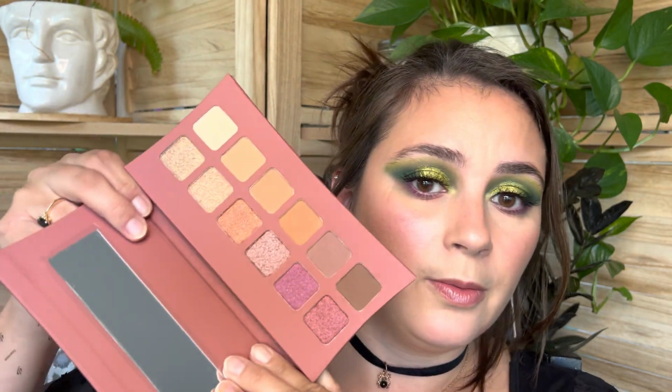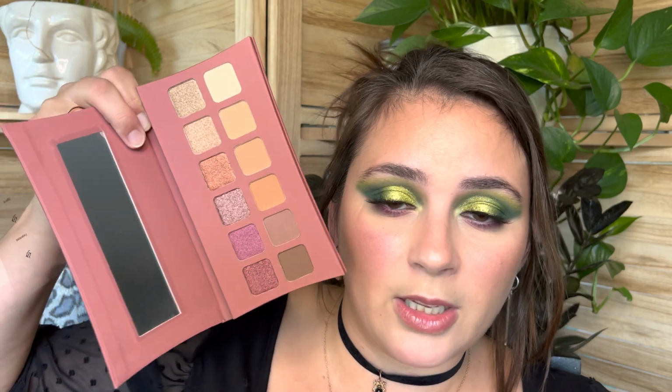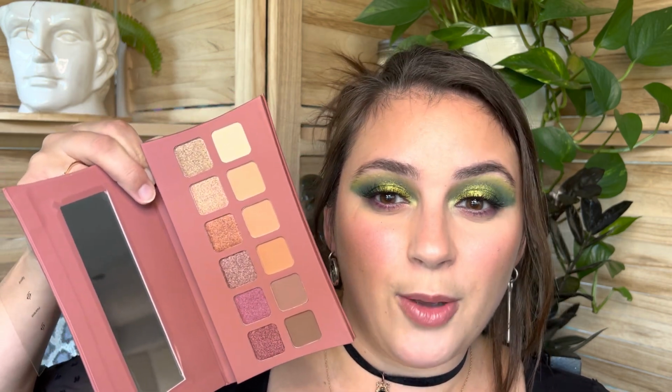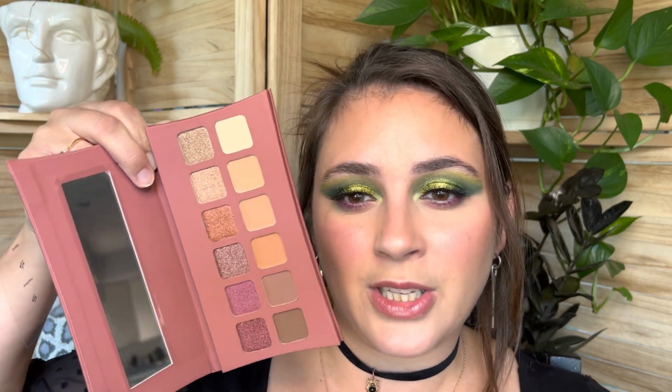Here. This is really pretty. It's like mid-tone neutrals, I'd say. Like warm neutrals specifically, with a couple of cool shades. But I'm going to pass this on. I don't reach for this. I don't think I ever reached for this because of the color story.